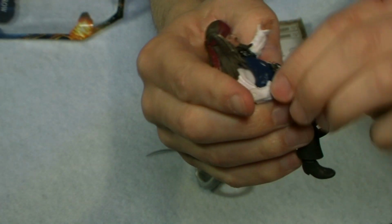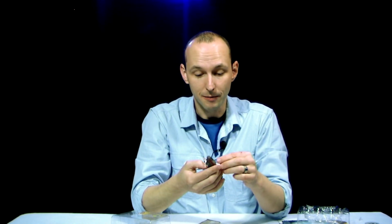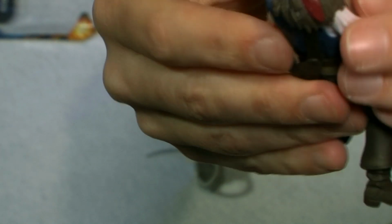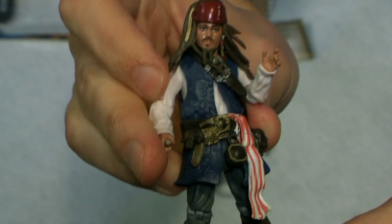So that's okay though, because you got this really pretty looking figure, the detail on him is really pretty good. I'm very happy with that. One of the things I like about him is the molded, what would you call that? Pirate vest. Looks really nice. He has this cool rubber sash coming down, and it's just a really nice, detailed looking figure.